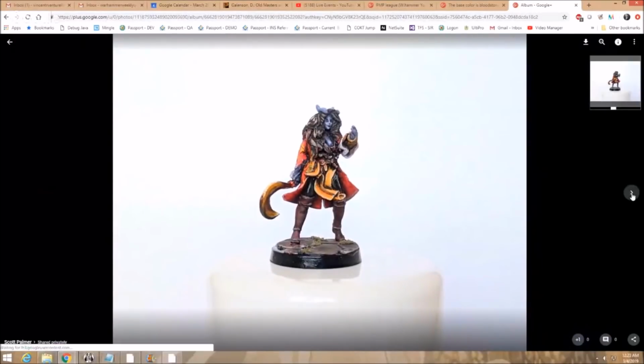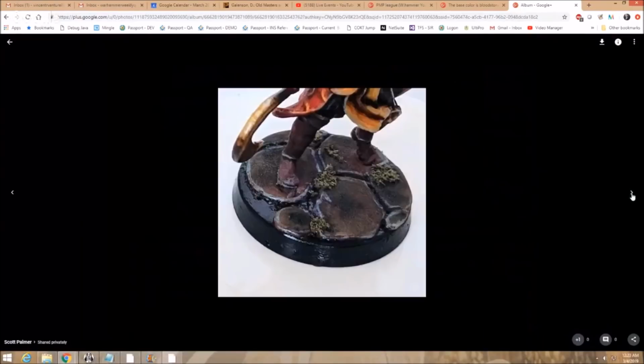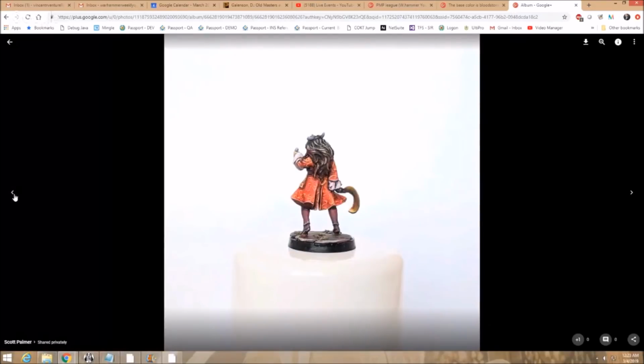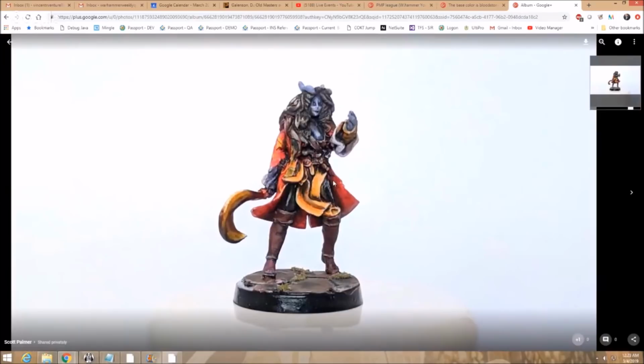Okay. Anywho, let's talk about this. What's great about tieflings is they can have all sorts of different skin tones and colors and stuff like that. Oh, interesting. Is one of those customized off the other? That's kind of cool. That's a heck of a lot of work. So A+ on that, if I'm understanding that correctly. All right. So skin tone wise, it's fine.